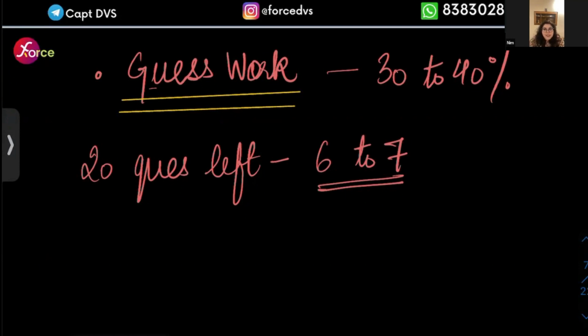And these guesses, like I told you, should either come from spotting errors or from your RC portion. If you've understood the content, even if you've understood 80% of the text, then a guess might work, right? If you can't guess there, then I would suggest attempting a guess in the fill in the blanks, cloze test.